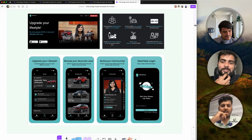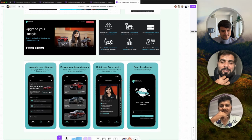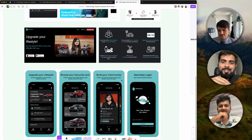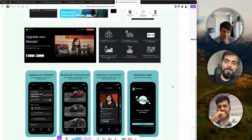I think for someone who does not own a car, it's a great way to test the waters and see how it is. Even if you go for something like an Alto, it will cost you 3 to 4 lakhs, but here you get to own a Thar at a far lower price. So that's a good way to see whether you'd invest that much money, and whether you end up using the car for 30 days in a year. And if you do, then people might tend to buy a car for themselves.